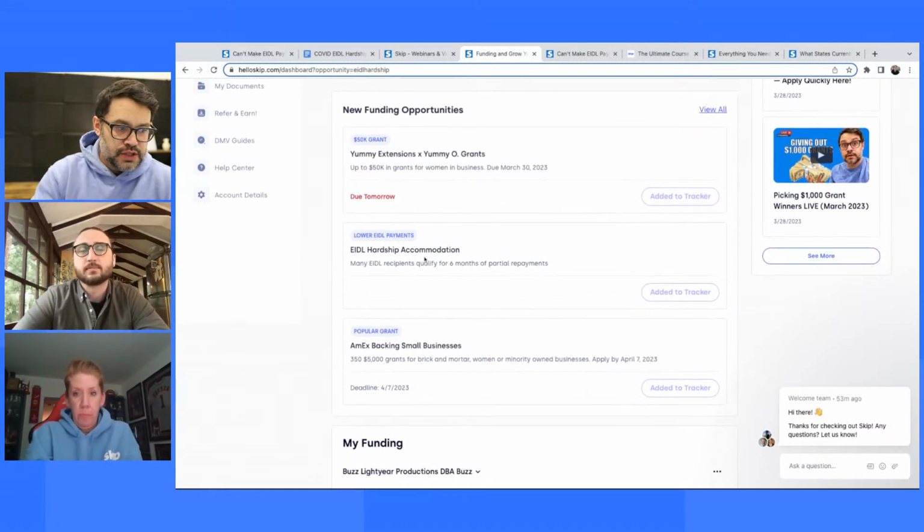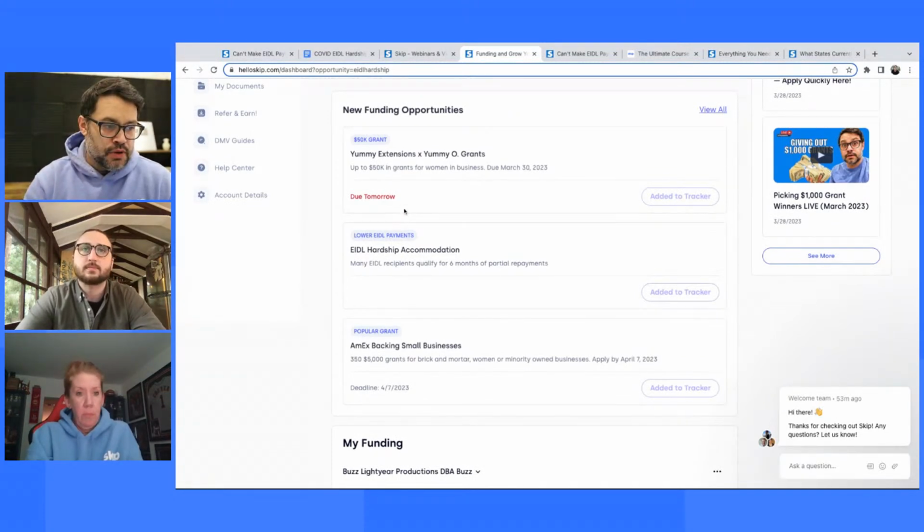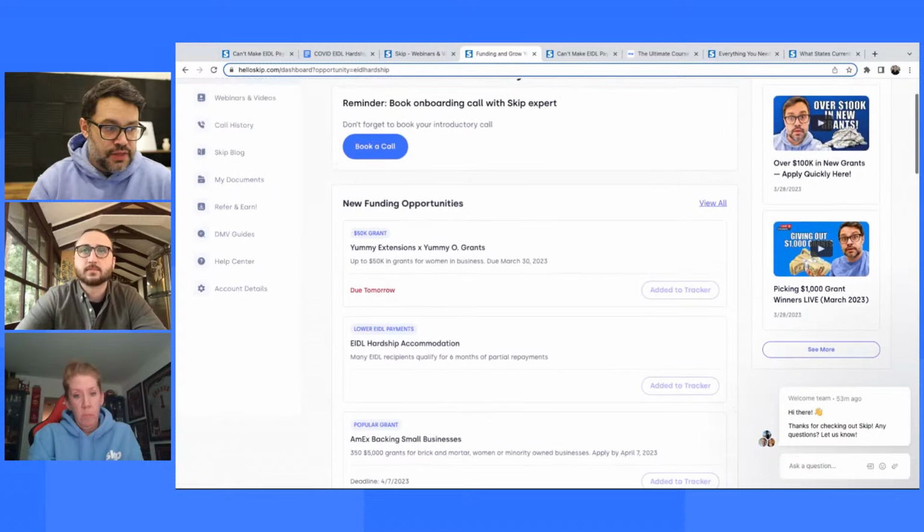Absolutely. A lot of grants do. If you're looking for grants, Women's History Month is ending Friday, so there are about three due tomorrow and Friday. You'll see all these on the dashboard.